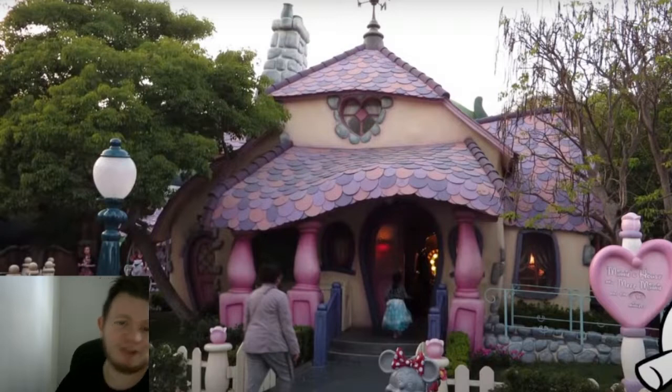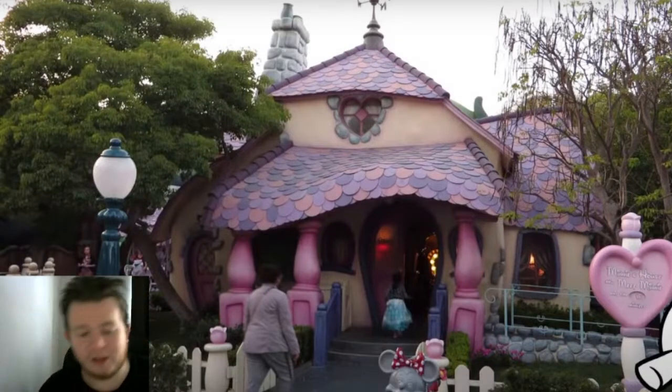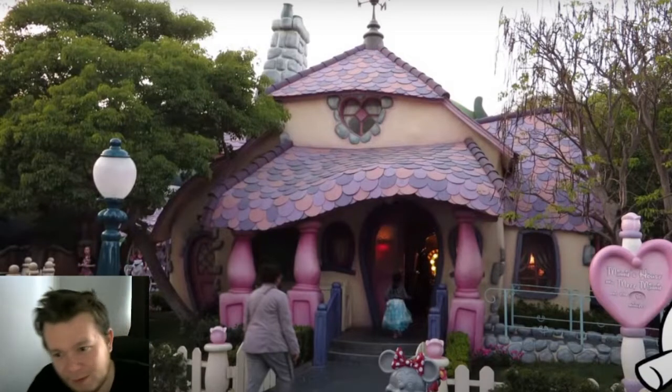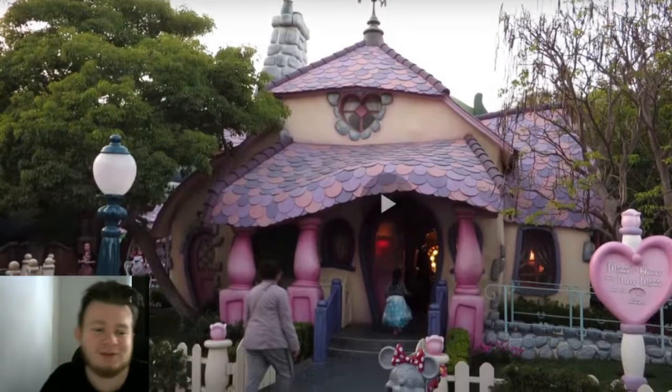I'm about to say that is pretty good. That is a really good version of the house. That deserves a lot of credit for making that. Well done, Disney.